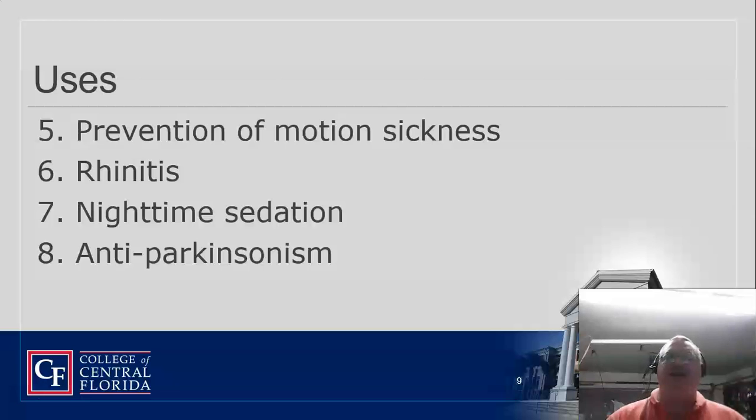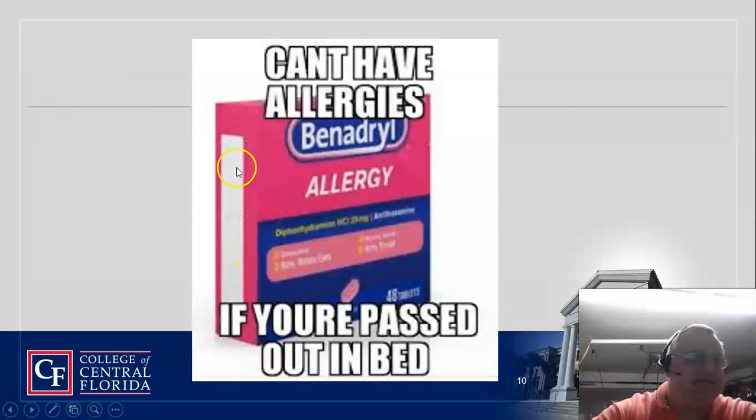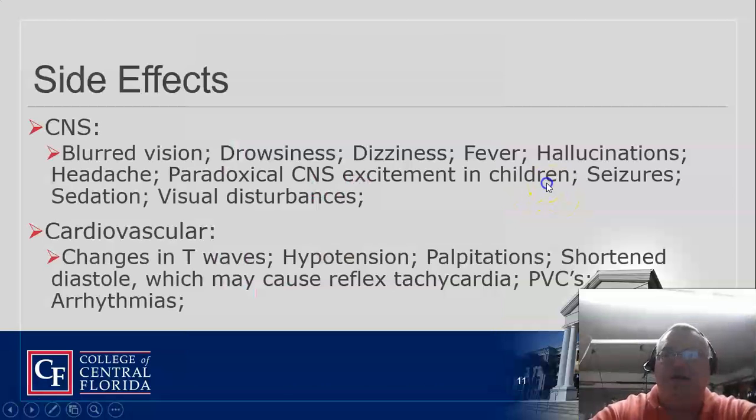People do use it for nighttime sedation. Tylenol PM is Tylenol and Benadryl. It also helps with Parkinson's syndrome, reducing the symptoms. And you can't have allergies if you're passed out in bed. That is so very true. I know when I take it, I better be close to a bed and ready to sleep, because you're going to be sleeping for a little while.